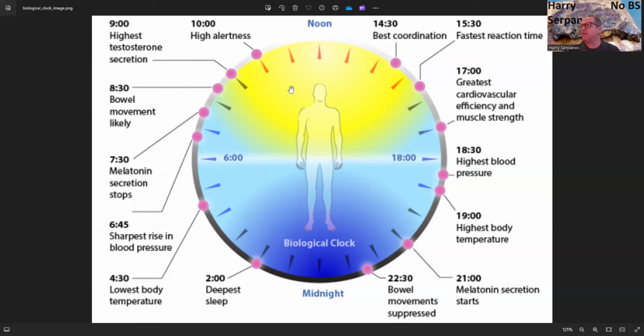So at around 3:30, that's the fastest reaction time. These are rough measurements, usually taken on younger people. Obviously, with age and the mounting health issues that Westerners in particular succumb to, those things can vary as well. So at 5 o'clock, greatest cardiovascular efficiency and muscle strength.